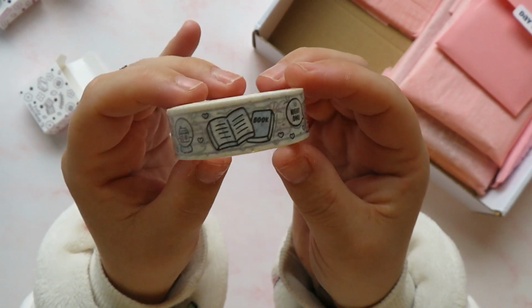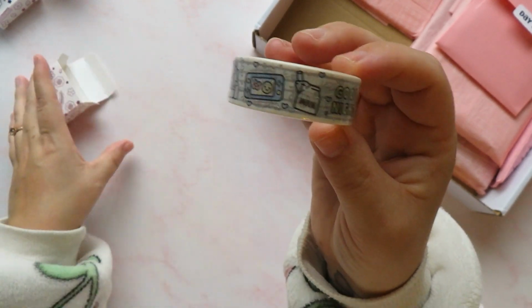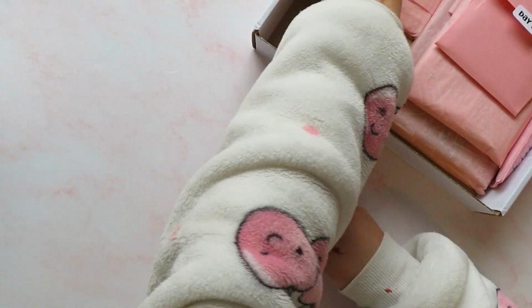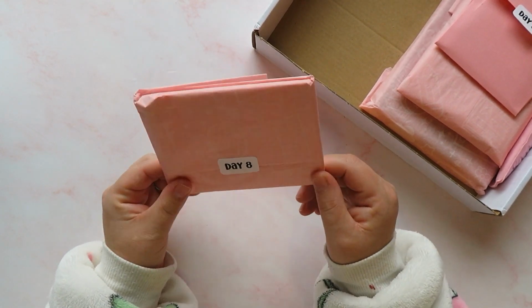This is what you do before you go to bed to chill out after a hard day at work. How cute is that? I love all of those. I'll get use out of all of those washis. They are definitely up my street. But excitingly, that takes us on to day number 8, which looks like it is something different.